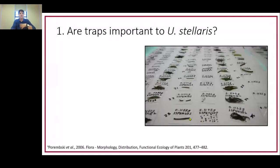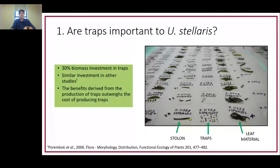In order to assess whether traps are important to Utricularia stellaris, the biomass allocation to traps, leaf material, and stolon material was determined, with these structures being separated per node and dried on pre-weighed glass cover slips. The biomass allocation to traps remained relatively constant throughout nodes, with approximately 30% of the total biomass being allocated to traps.